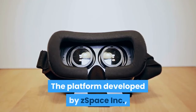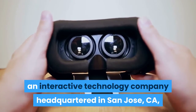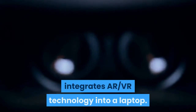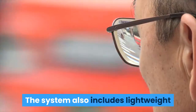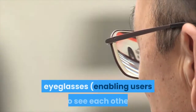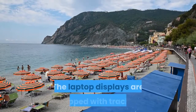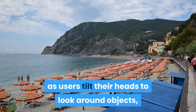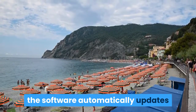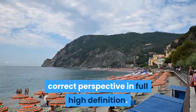The platform developed by Z-Space Inc., an interactive technology company headquartered in San Jose, California, integrates AR/VR technology into a laptop. The system also includes lightweight eyeglasses, enabling users to see each other while interacting with the technology, as well as a stylus. The laptop displays are equipped with tracking. As users tilt their heads to look around objects, the software automatically updates so that the image is presented in the correct perspective in full high definition.